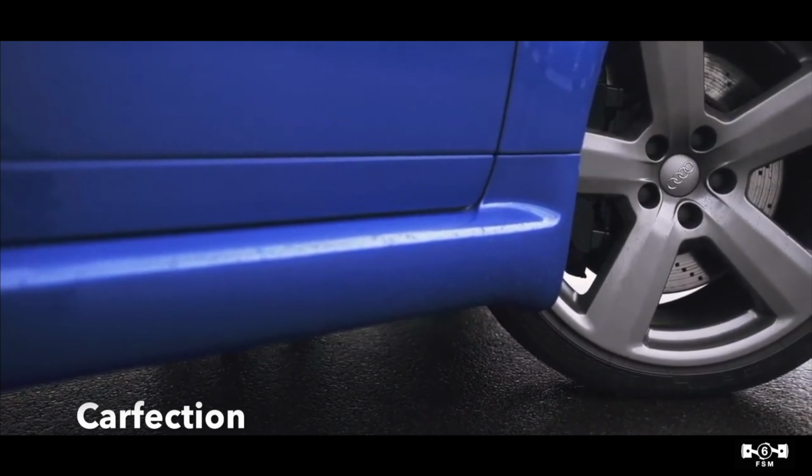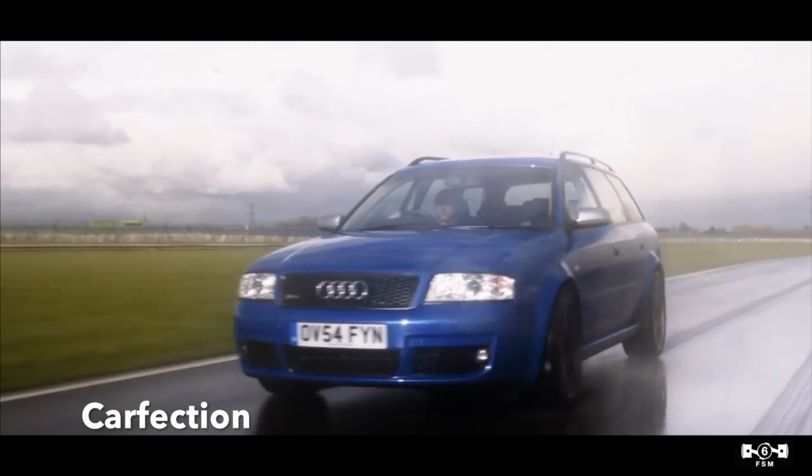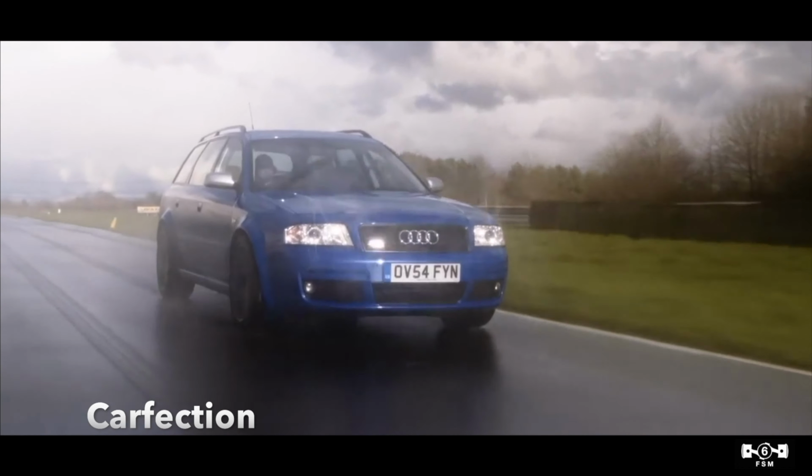In 2004, a final run of the RS6 was released in the European market, the RS6 Avant Plus, which cranked up the horsepower to a whopping 469 horses. The torque stayed the same, and this increased your top speed to 174 miles an hour. Unfortunately, only the European markets got it.